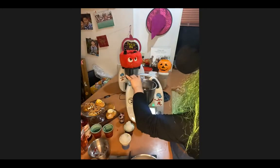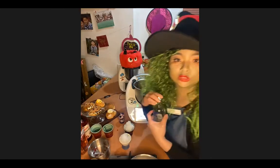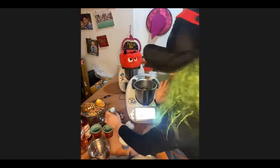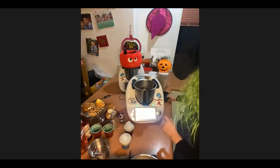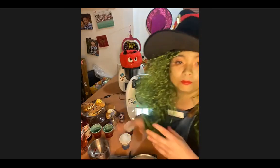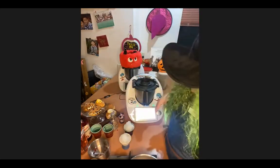So now vodka, you know, this is the magic potion. Makes you grow young, pretty, sexy, you know. And then we just put it in, blending at 30 seconds, and we are done.